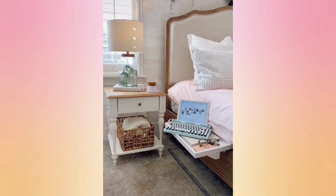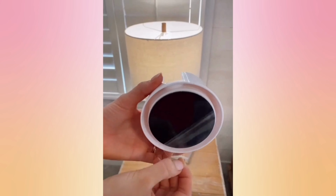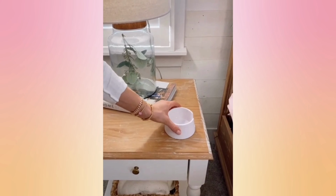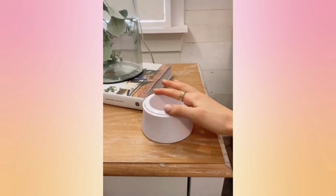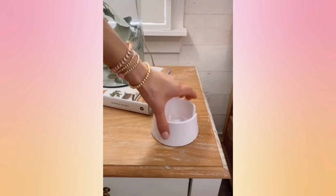Amazon Bedroom Favorites. Never spill a coffee or drink again with this anti-slip coaster. Peel off the protective layer and stick where you like. The coaster stays put so you can't accidentally bump your drink off. It also comes with an adapter to fit soda cans. To remove, simply turn and lift.